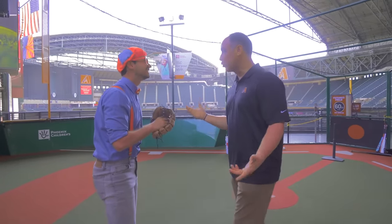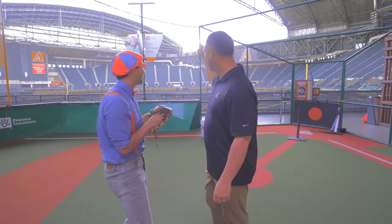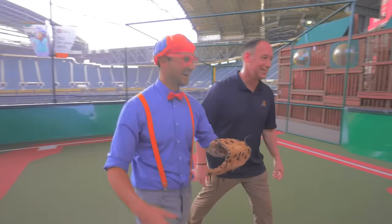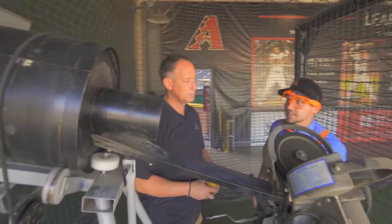Blippi, looks like you're ready for the big leagues. Oh, the big leagues? What does that mean? Where do I go? To the big field. Let's go to the cage and get ready. All right, let's go. Whoa, what is this thing?